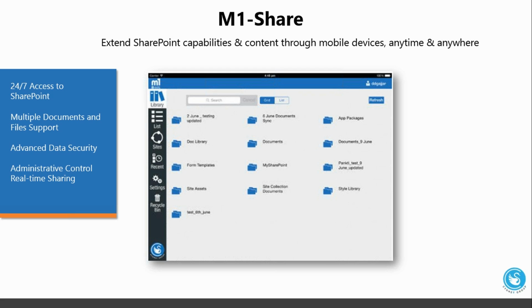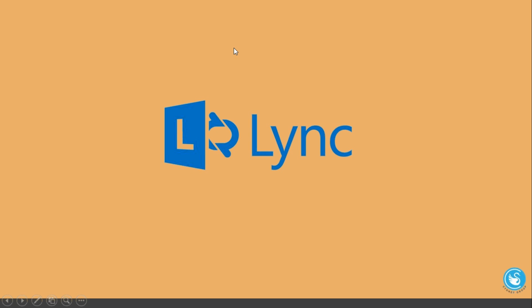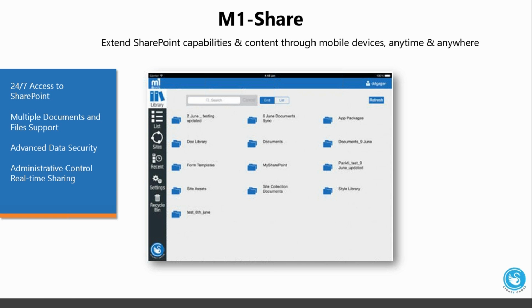Again, there is always a comparison point which I face from customers: SharePoint 2013 supports mobility and M1 Share also brings mobility, so where is the difference? There are just two core differences that we usually propose to our customers, and they like them a lot.